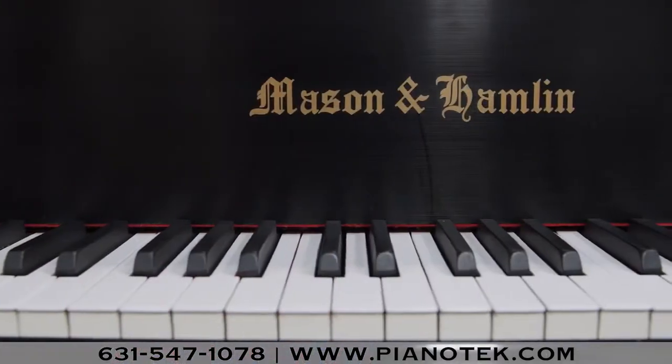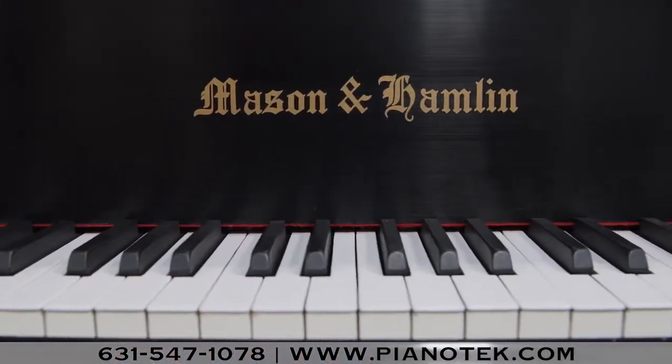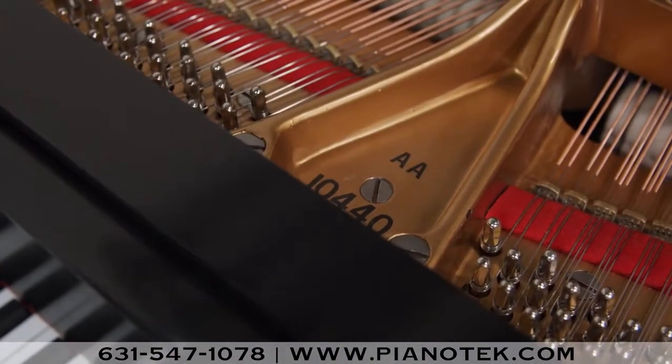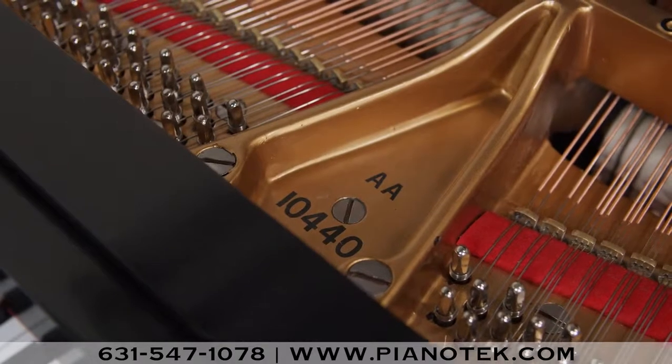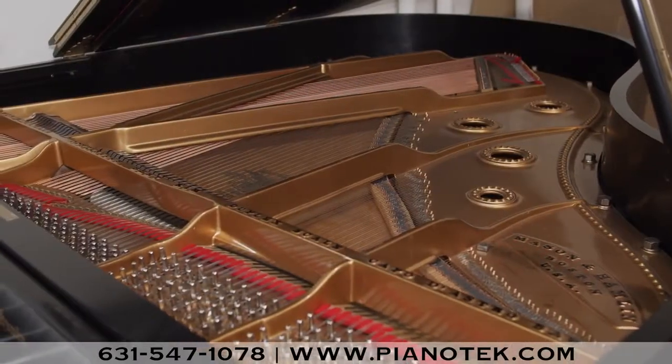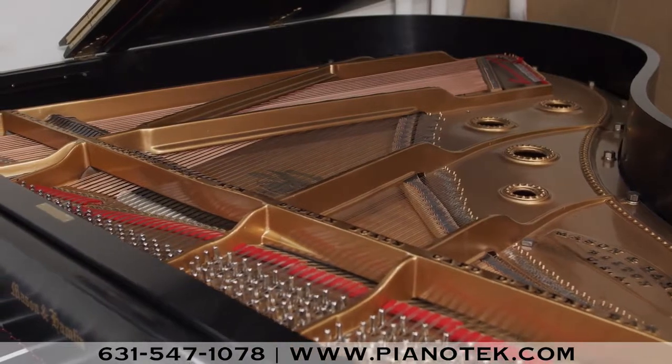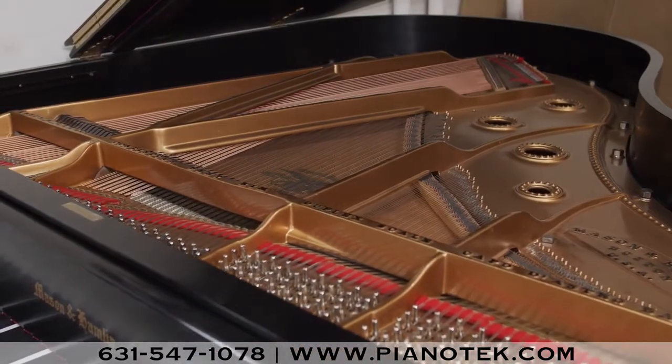So as far as the piano, you've just been listening to our 1899 Mason and Hamlin AA. This is a 6-2 piano, just an enormous sounding piano. It's absolutely incredible in terms of performance and sound.